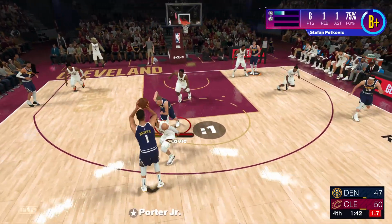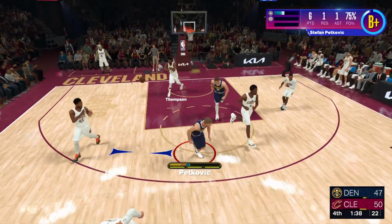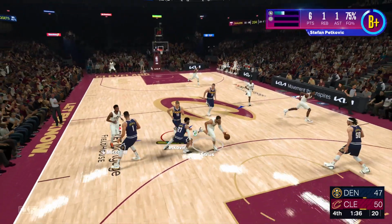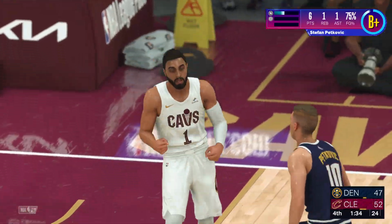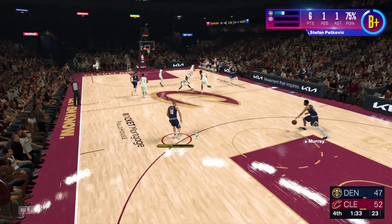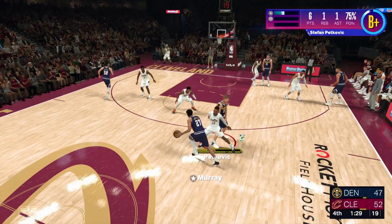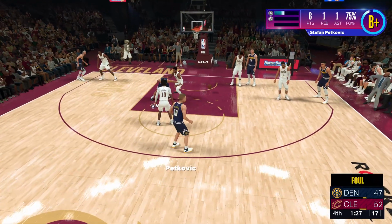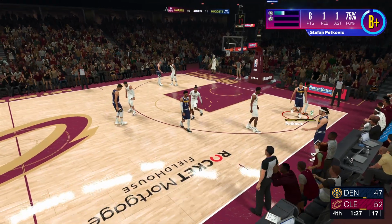The kick out to Porter. Launches a 3. The Nuggets with another miss. And the great shooters know when they've got enough opening to go for the 3. I didn't think it was a bad choice on that possession. Sharing the love. If you get yourself this open, Mitchell will set you up. And the foul called on Donovan Mitchell. That's his first foul. Second team foul.